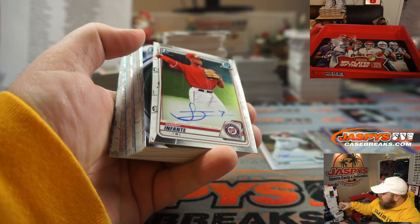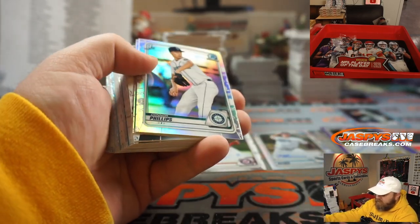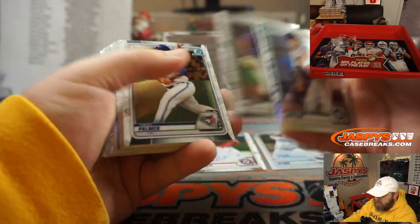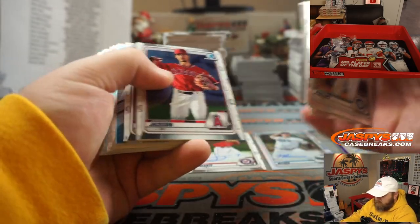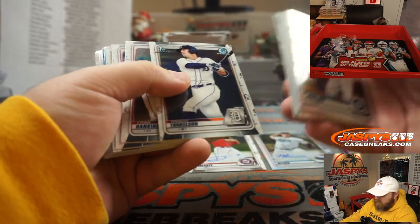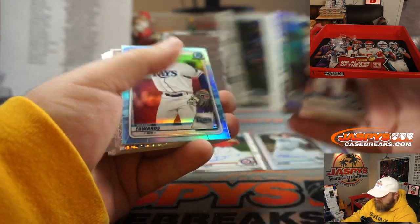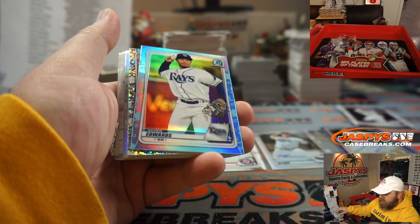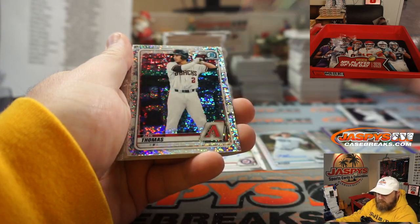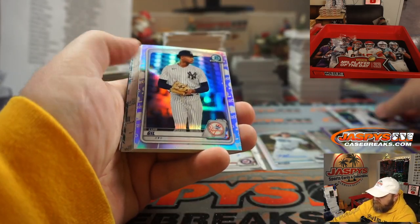Sammy Infante for the Washington Nationals, David Lewis. Zach Veen, greatness, going to the Rockies, Jack Vane. Spencer Torkelson for the Tigers, Matthew Didier. Xavier Edwards for the Rays, sky blue, John Samuelson. Alec Thomas, sparkle for the Diamondbacks, Mark Bissett.